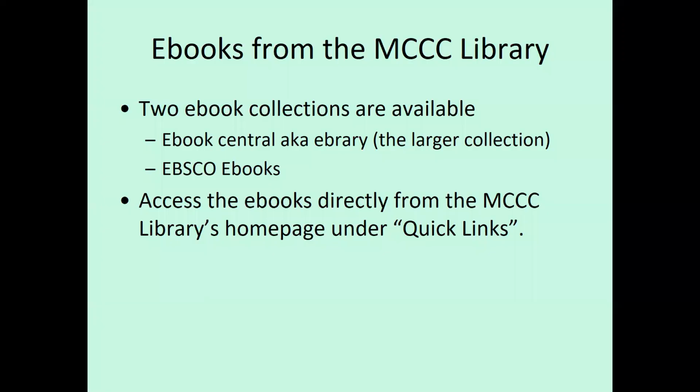I'm going to talk a little bit about using ebooks as a source of information for your research. The college library has two ebook collections available to you, Ebook Central, formerly known as eBrary, and EBSCO eBooks. Ebook Central is the larger of the two collections. We'll be focusing on that in just a moment.